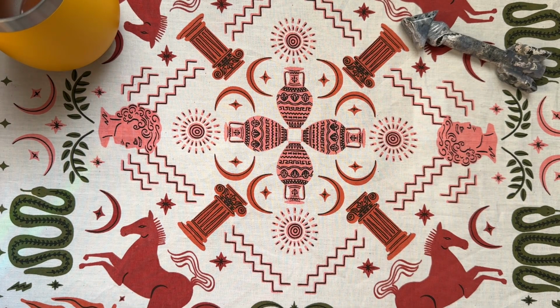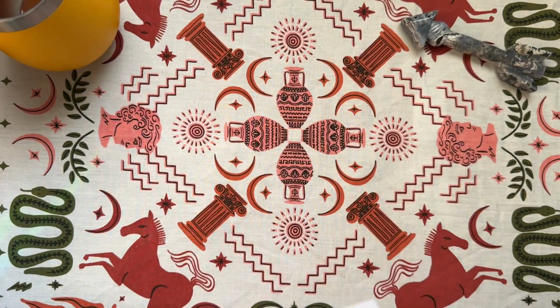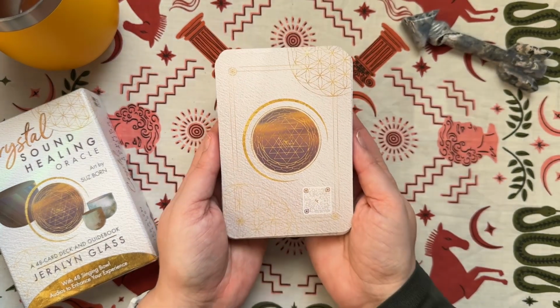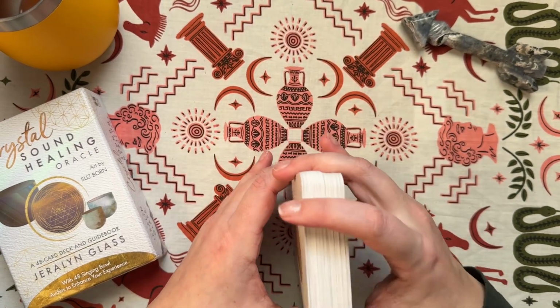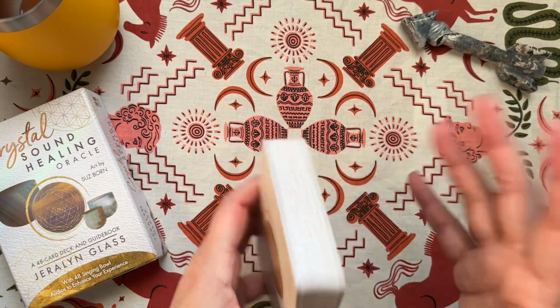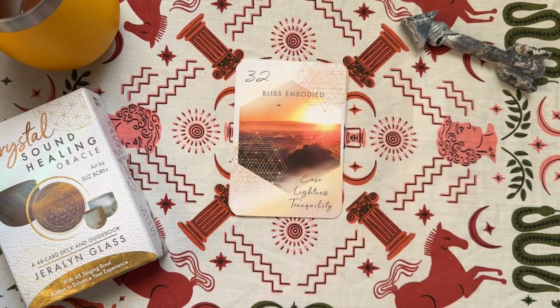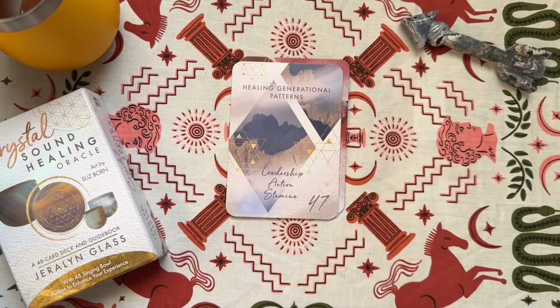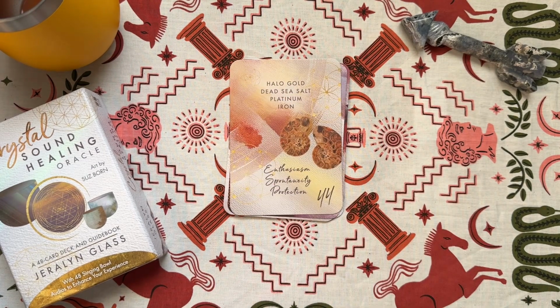Next one, not a surprise. I actually thought it would be higher on the list. Crystal Sound Healing Oracle. This is new for 2024. I went through a little period of time where every night before bed I would pull one of these cards, scan the QR code, and listen to the SoundCloud link for the singing bowl associated with that one. I loved doing that. I miss doing that. I think I'm going to get back into it for the last little bit and first bit of the new year. Highly recommend.